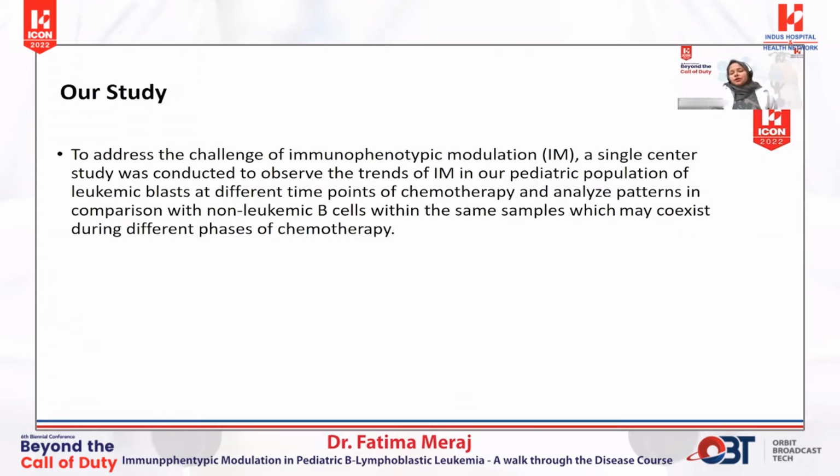So to observe this antigenic shift, we conducted a single center study at our institution to observe the trends of immunophenotypic modulation in the leukemic blasts of our pediatric population. This was studied at the time of diagnosis, followed by different phases of chemotherapy. The antigenic expression was observed not only in the leukemic blasts, but also in the non-leukemic B cells present within the same sample. What we intended was to study the influence of the drugs on the leukemic cells as well as on the non-leukemic cells, meaning the benign B cells.